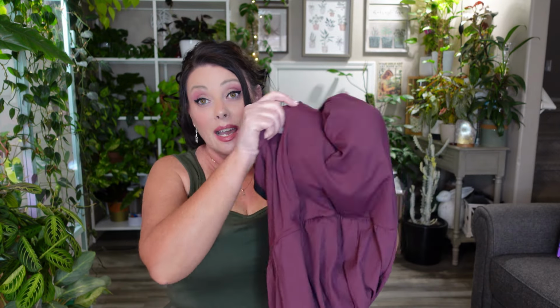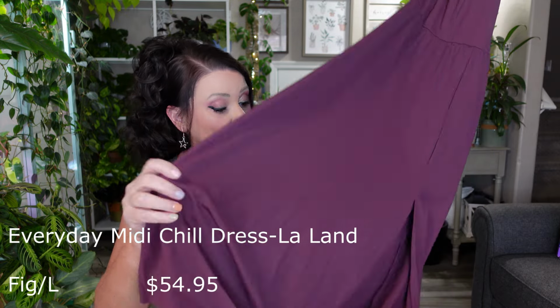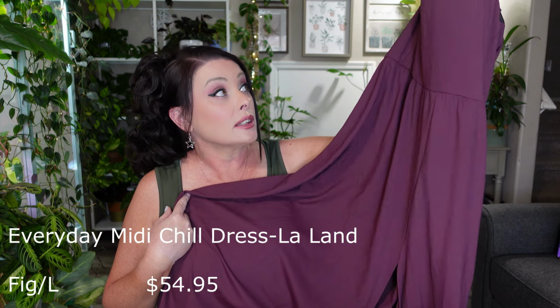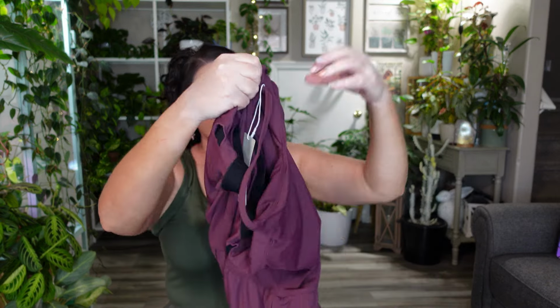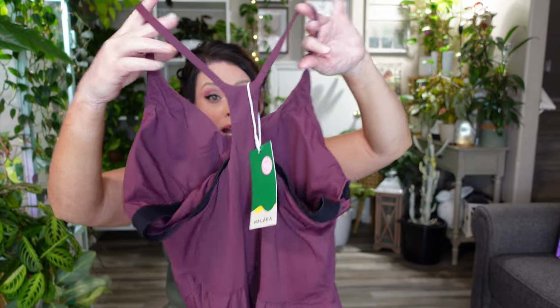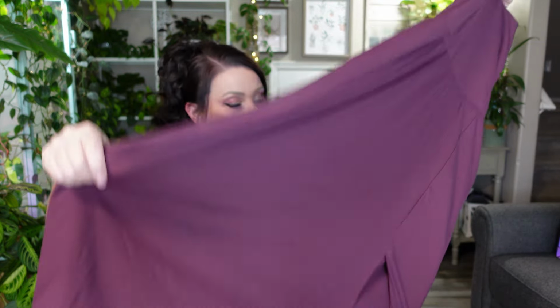All right, so the next item is a dress, and I'm really excited to try this one on as well. So this is in a size large, and the color is fig, and it is a midi dress, and it does have a racer back in the back. It also has padding here in the front, but we'll try it on and see what it looks like.